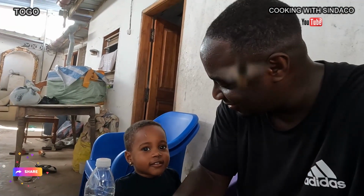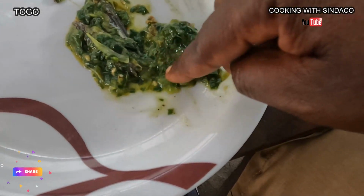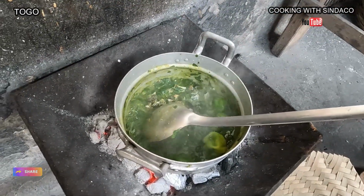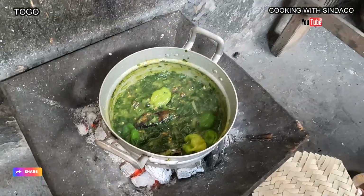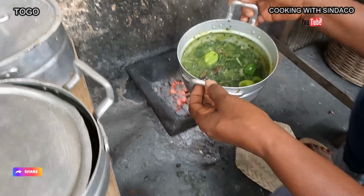That's all. So the dawa was added to this. As you can see, the dawa, African local drink. That's for today. Hope you enjoyed the video. Baobab leaf soup from Togo, kordoro. An easy recipe that I can prepare any time of the day. Just get yourself some fresh baobab tree leaves and enjoy yourself with some amazing herbal treatment, kordoro.